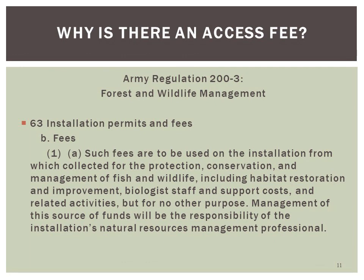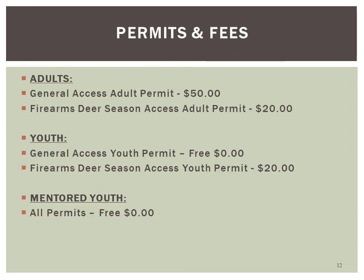All collected permit fees go toward sustaining and improving the outdoor recreation program and participant experience. These fees also support habitat creation and maintenance for all wildlife species. The general access permit for adults is $50. It is free for youth. The general access permit is required in order to access Fort Indiantown Gap for any recreational purpose.